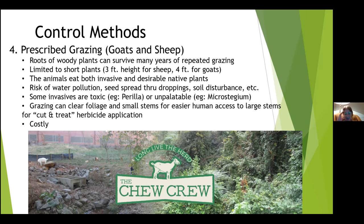Additionally, I saw a comment. I'm so sorry to hear about somebody's goat, or was it a sheep? Some invasives are toxic. Periwinkle, as I mentioned, is toxic and so can result in the death of a goat or a sheep. And Microstegium, or Japanese stiltgrass, is actually unpalatable to a goat or a sheep. They just will not eat it. So in that case, it's not effective at all.